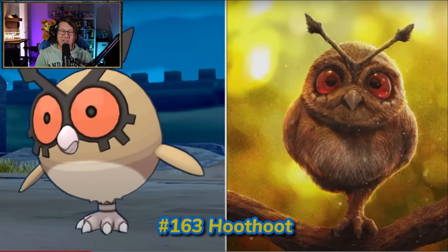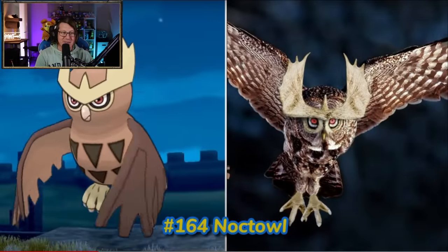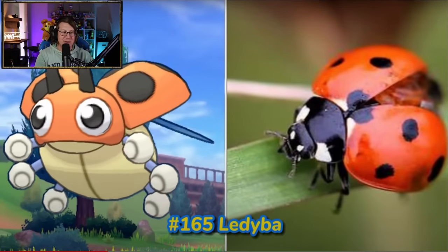Hoothoot looks very cool. Doesn't look so much like a ball like it usually looks like, but that is very, very cool. I like that a lot. That's very well done. I'm a big fan of owls, though. Maybe not that owl. Noctowl, okay. Oh, I don't know. I think it's the eyes. The eyes look very, very derpy. I think Noctowl usually has a very sinister look to it, but this is not quite so sinister. I'm not sure about that. Hoothoot was very good, though.